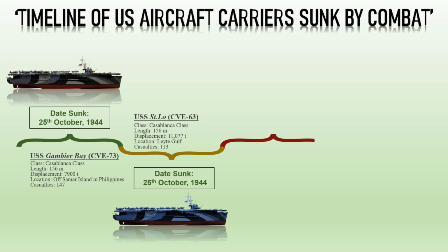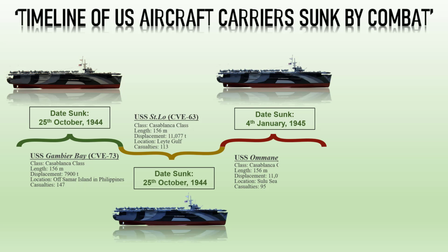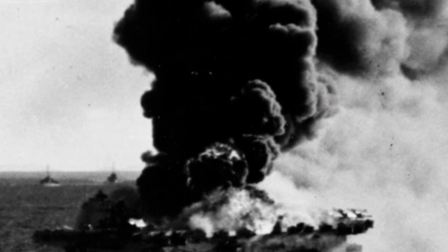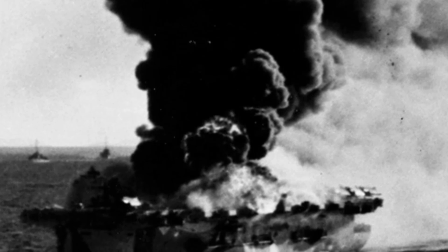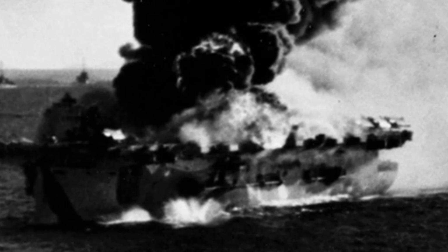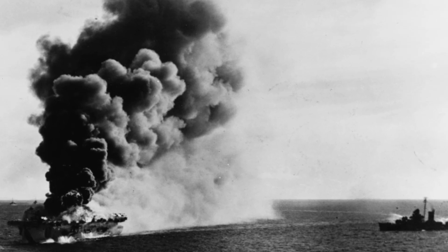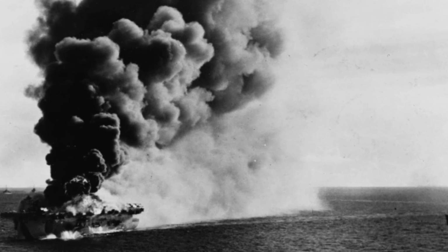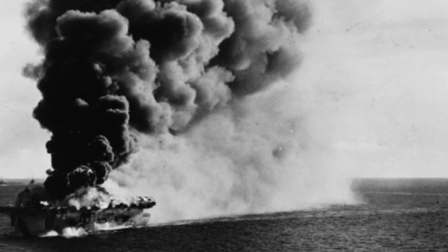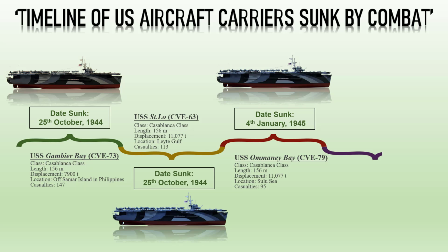USS Ommaney Bay CVE-79. Also a Casablanca-class escort carrier, she suffered severe damage from a kamikaze attack on 4 January 1945 and was subsequently scuttled. The attack resulted in the loss of 95 men, including 2 aboard the destroyer escort Eichenberger, who were killed by flying debris. During her active service, she earned 2 battle stars. This year, the Navy History and Heritage Command made a public statement revealing that the wreckage had been discovered.